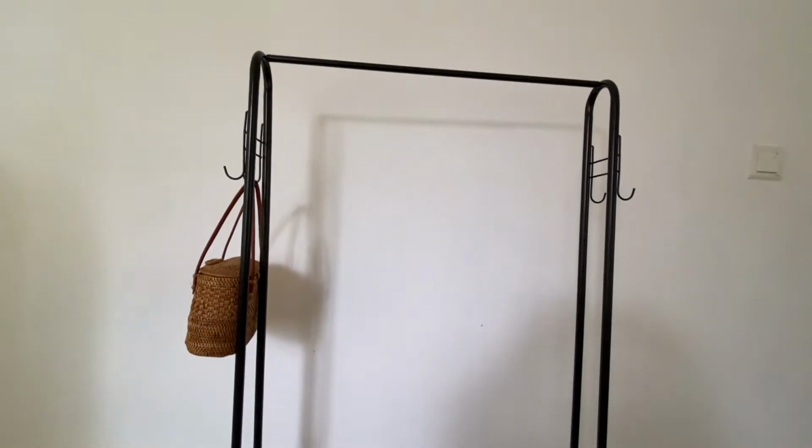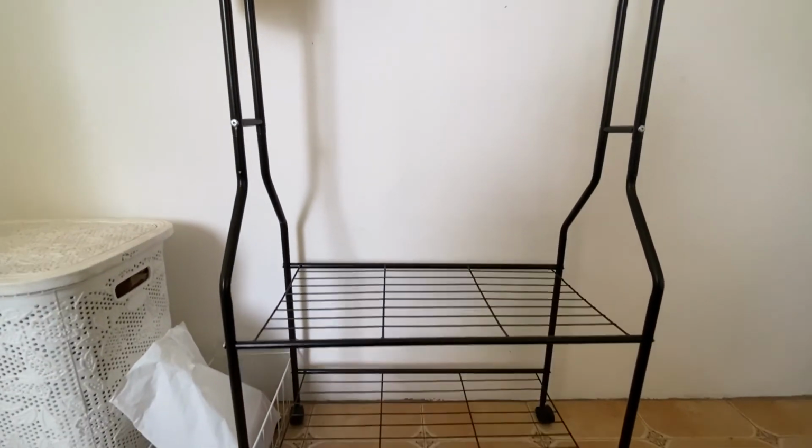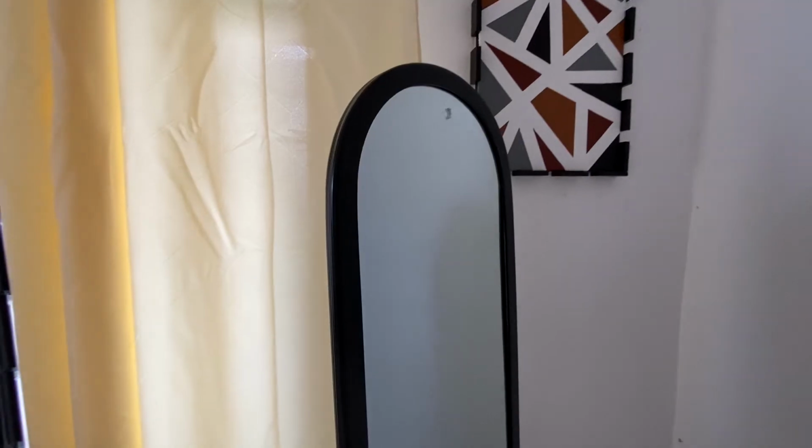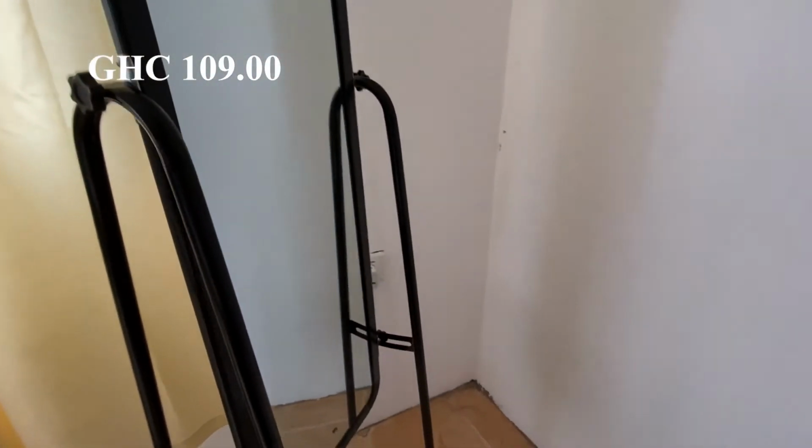So I switched out my bulky, unstable clothing rack for this black sleek one, and I love that it has storage for shoes. I got the clothing rack for 99 cedis, and I got the mirror for 109 cedis, and the mirror also has space for storage. It just made everything more put together in my room, because usually I just have my shoes placed somewhere in the corner, but now that they have a place, it's just better.